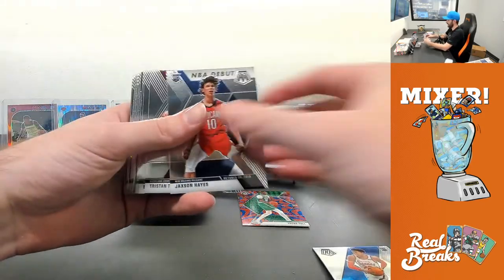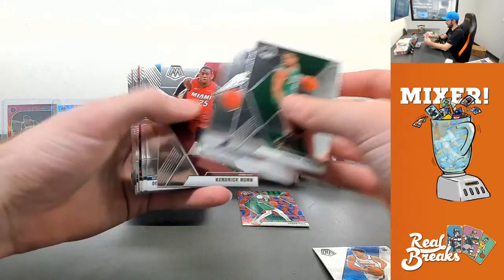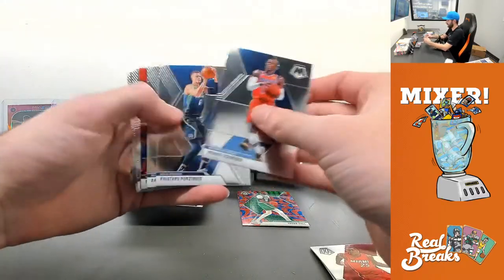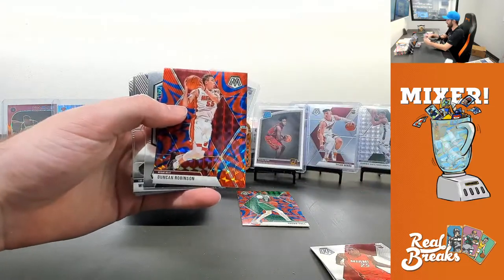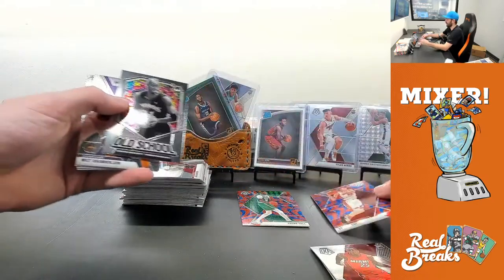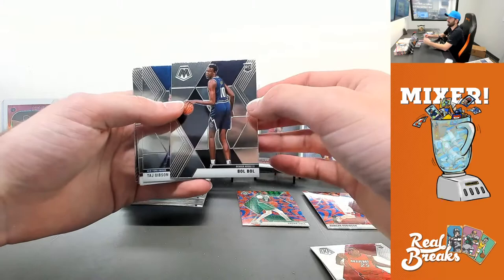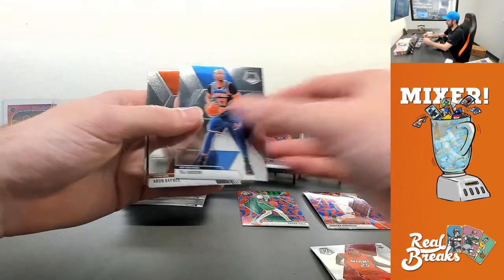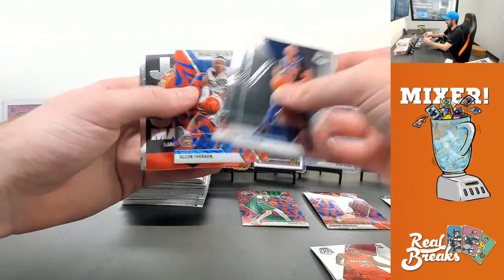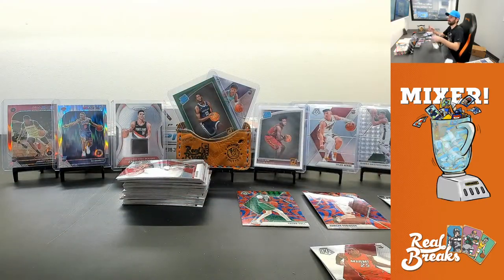Eyeball base for the Sixers. Jackson Hayes debut. Carson Edwards. Kendrick Nunn for the Heats. Duncan Robinson. I think his mosaic stuff actually sells pretty well. Miami Heats to Charles Hamlets. Bulbul going to the Nuggets. Nuggets to Jason Whitehurst. AI Hall of Fame, RJ Barrett for the Knicks. Another card for you, Brandon.